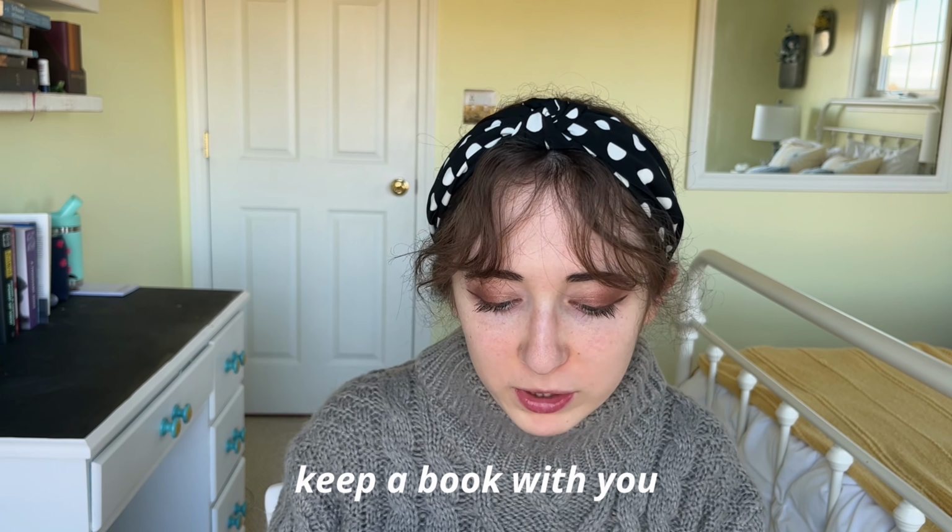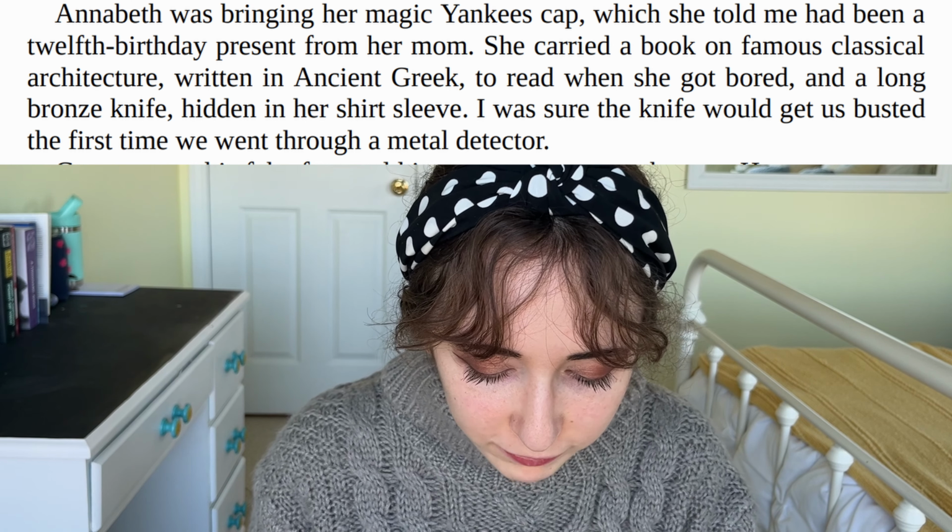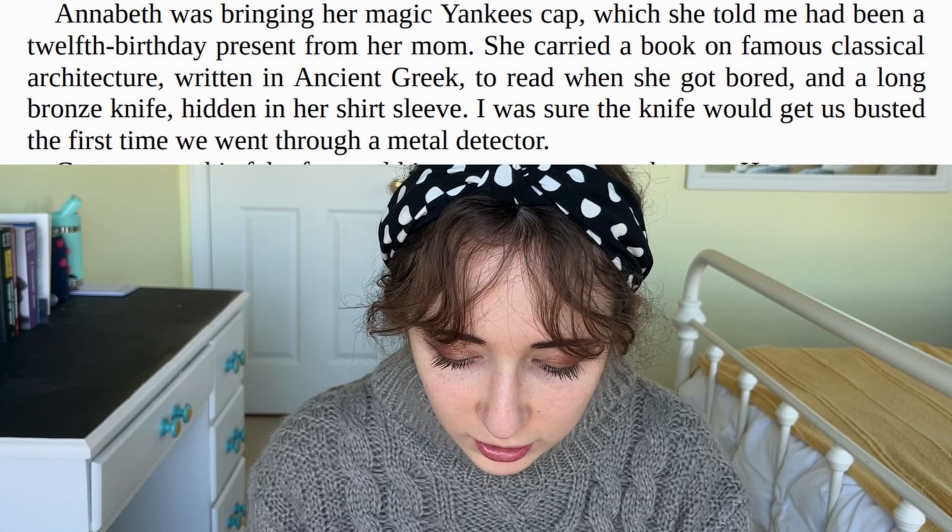Okay, next is to bring a book with you in case you get bored. Also, in The Lightning Thief, we read that Annabeth carried a book on famous classical architecture written in ancient Greek to read when she got bored. It's actually a really good idea because you never know when you're going to be sitting around aimlessly, idling, with nothing to do, and you might want to have a book that you can just pull out and start reading so that you can entertain yourself.